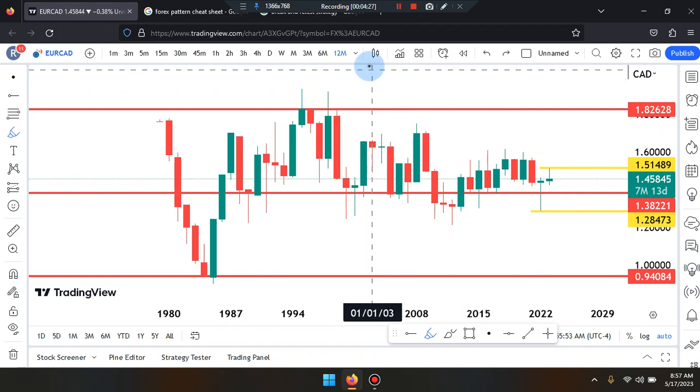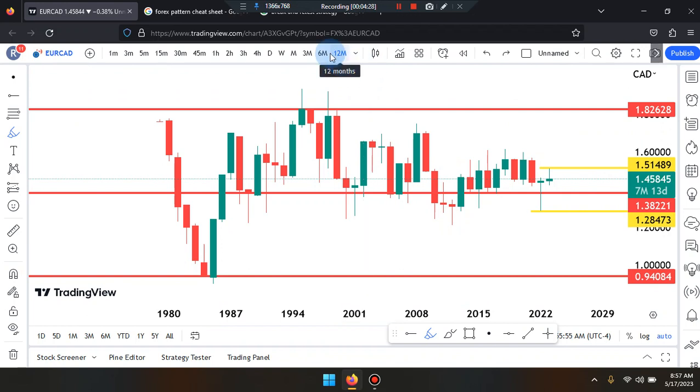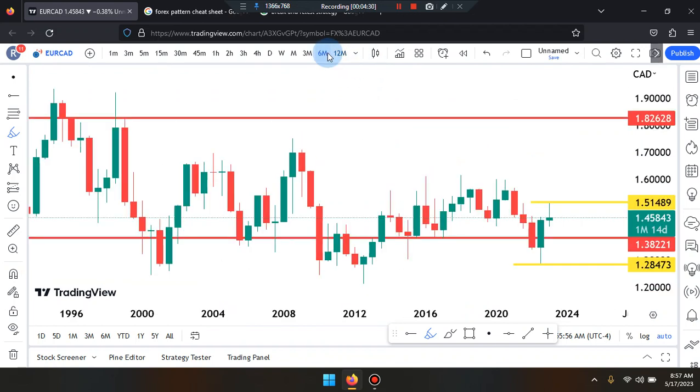Let's walk down to the 6-month time frame. Price action on the 6-month time frame is reading as a bullish green candle, a spike up to the high, a doji-style candle, a doji cross. So let's see what's happening in the market.